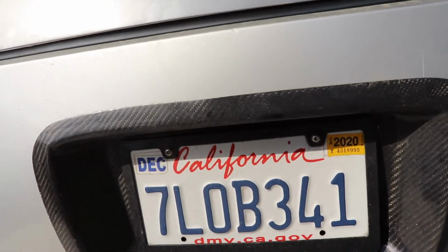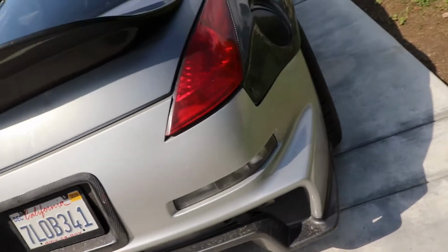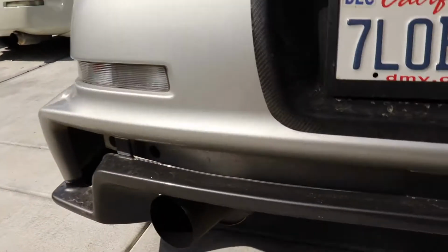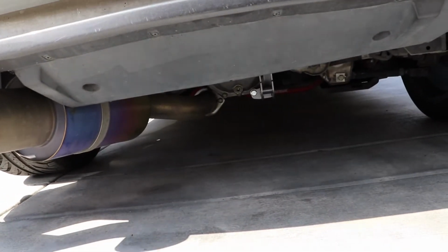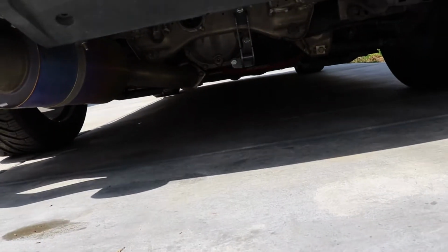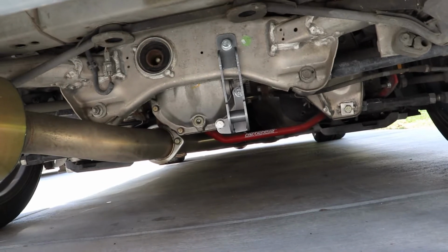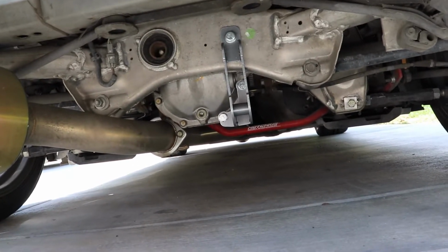This carbon fiber tail light cover, and then Fly One Motorsports rear duckbill that I installed the other day. I think that's pretty much it as far as exterior. I have Agency Power catback exhaust, Agency Power white pipe, and Tomei test pipes. Oh, and I did just install the Bell Motorsports, I think this is the company, their diff brace. I have a polyurethane transmission mount.